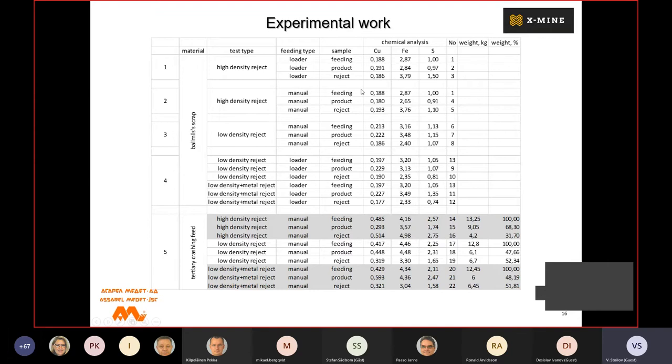All the products were sampled during each step of testing. The samples were provided to our research laboratory, where they were crushed and pulverized for chemical analysis. They were analyzed for copper, iron, and sulfur. It was very challenging work, and we made a lot of effort to achieve some good results, especially Roland, with preparing different types of configurations, which was very time and power consuming for us, and especially for him.